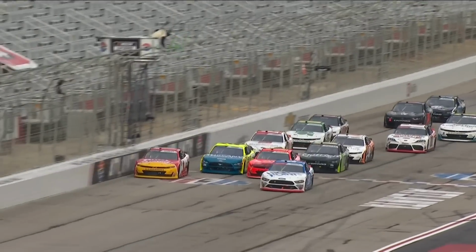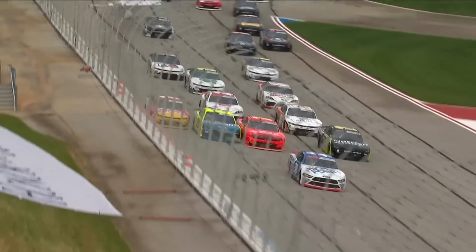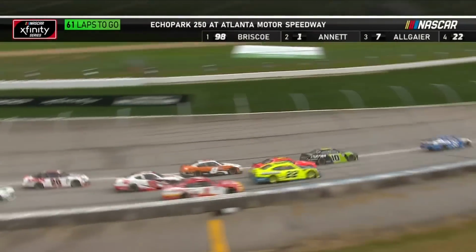Here goes Annett on the jump. And Allgaier starting to shoot one up the middle. Almost like we're going to get 4 wide here into turn 1. We are.